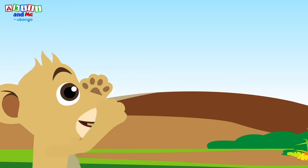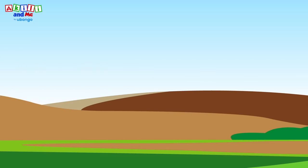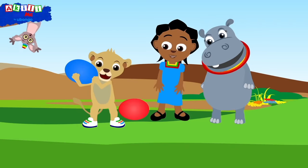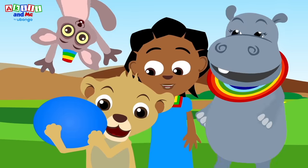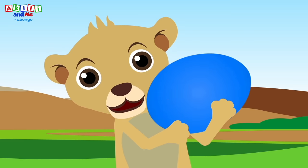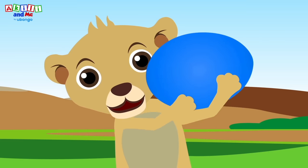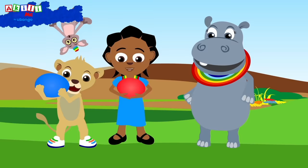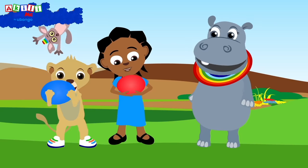Watch the egg! Catch it, Little Lion! Gotcha! Well done, Little Lion! Yay! That was so close! Blue! Blue? Yes, blue! That's right! This egg is blue! Let's say the word together. Blue!